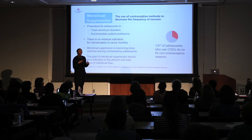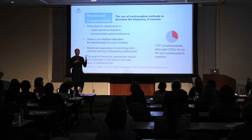So to move on, we'll talk a little bit about menstrual suppression or menstrual manipulation, which is essentially the use of contraceptive methods in order to decrease the frequency or the amount of menses. This can be prescribed for adolescents in order to treat menstrual disorders or as a result of patient preference. The overall goal is really to decrease the amount of menstruation and the flow of menstruation. We don't have anything that will 100% take away the cycles in a medication form.